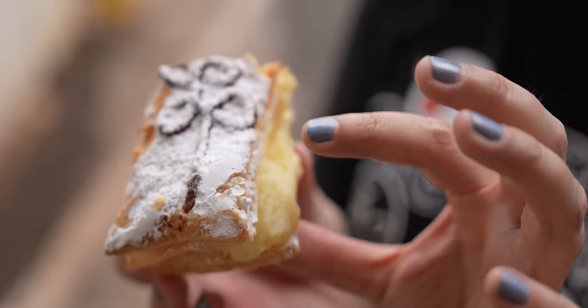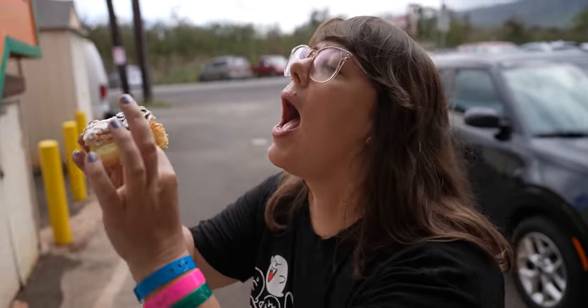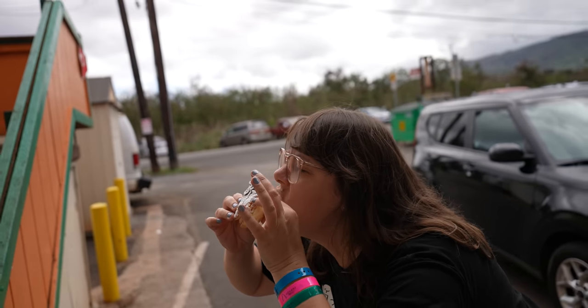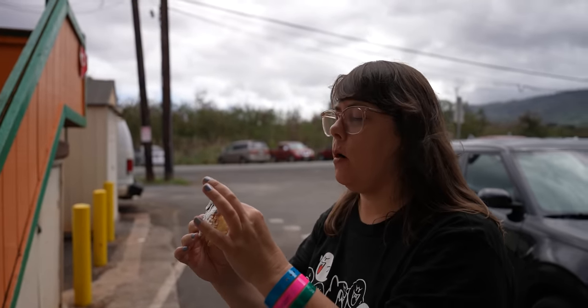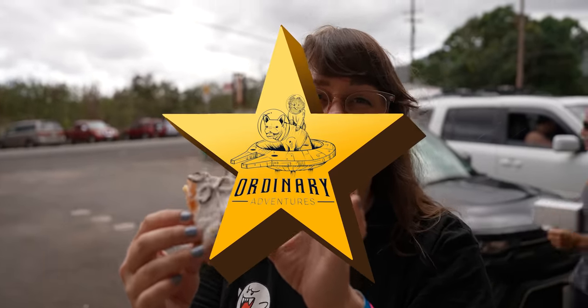We need Kitra to try this. I'm not gonna be like Peter and get powdered sugar all over my black shirt like he did. Look at how she's eating it. It's like bent over. Oh my God, Ordinary Adventure Star. You gotta try these when you come to the North Shore. Nope, you're good. It's impossible.